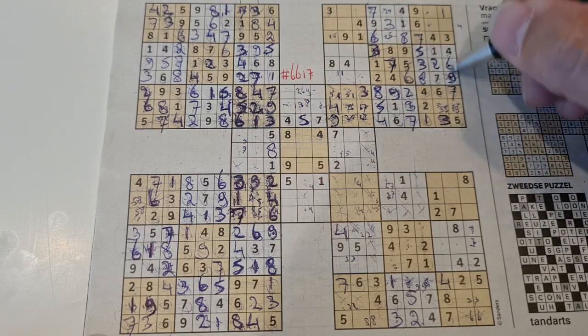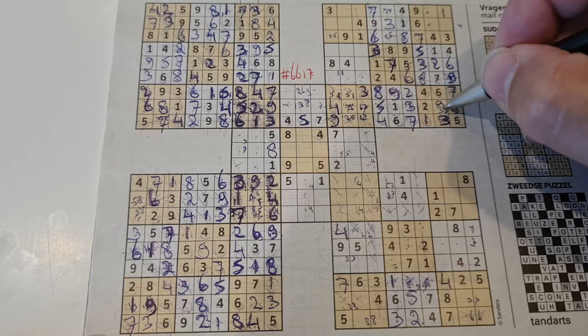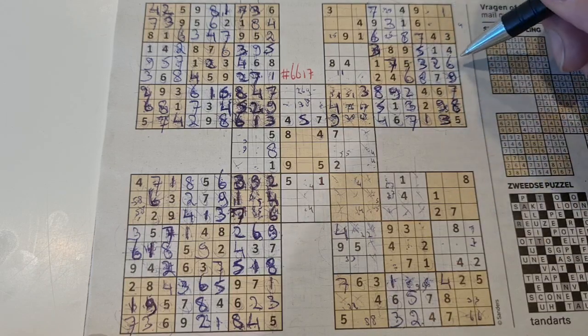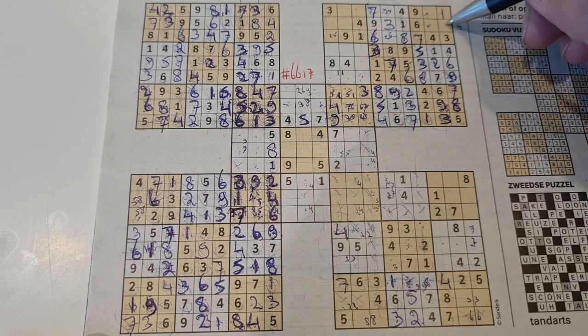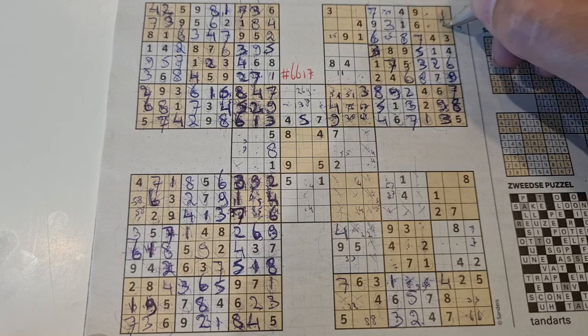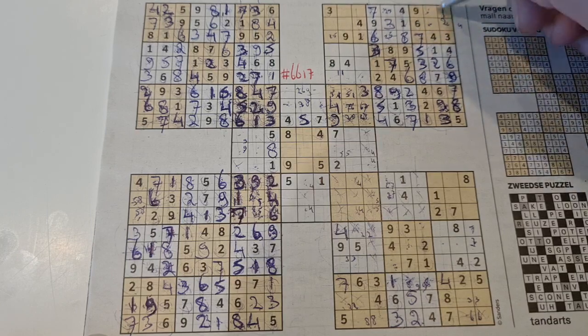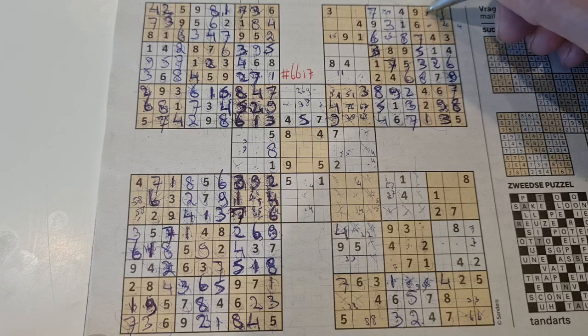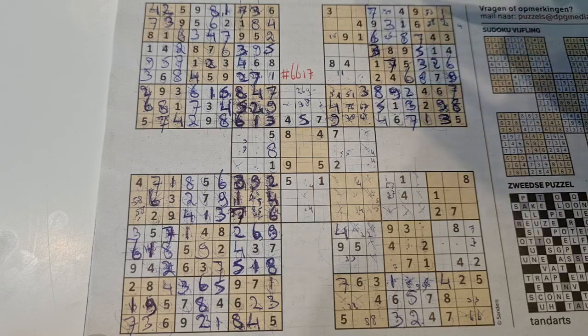9 and 8. We have 9 in the last column, so no 9 there. 9 should be here. And 8 goes there. Then 1 box left in the last column for the man. The 1, the 2 is missing. 2 numbers left in this big square. The 1, the 2, 3, the 4, 5 is missing. The 6, 7, 8 is missing. 5 and 8.